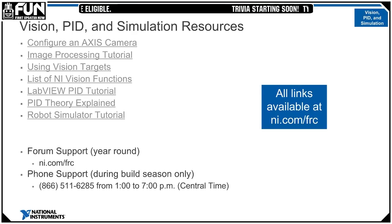I'm on there. The engineers who develop LabVIEW for FRC are on there. The engineers who build the roboRIO are on there. So it's a great place to get help if you're a LabVIEW team, if you have roboRIO questions, things like that. And yeah, during build season, feel free to give us a call, 866-511-6285, from 1 to 7 p.m. Central Standard Time. We are in Austin, Texas, so you're stuck with Central Standard.